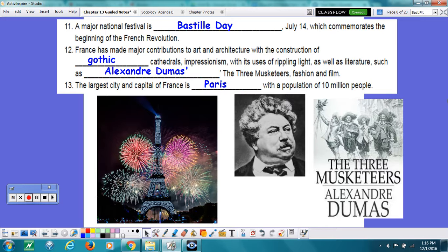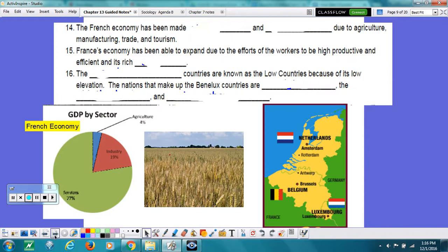Number 12, France made major contributions to art and architecture with the construction of Gothic cathedrals, Impressionism, and its use of rippling light, as well as literature, such as Alexandre Dumas's The Three Musketeers, fashion and film. The largest city and capital of France is Paris, with a population of roughly 10 million people.